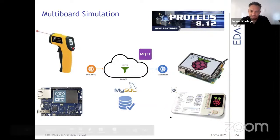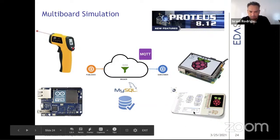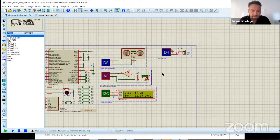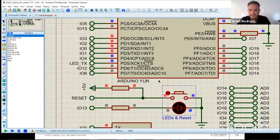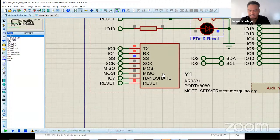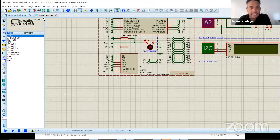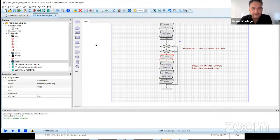Now I have to do the second part of the project. I'm going to do it from scratch with you, on the same project, of course. Let me show you here. It's Arduino Yun, right? It's connected to the server. Everything is working properly, so I'm going to stop the project now. And now is the new version, for the 8012 version.